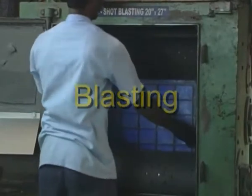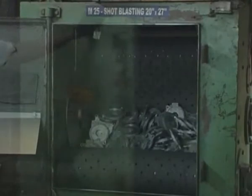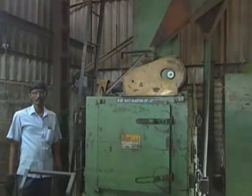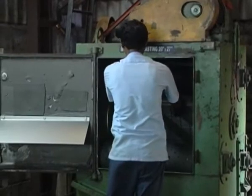The castings are rolled in while forced with multiple stainless steel shots at high speeds to remove the irregularities on the part surface. This is a very efficient process as it tends to remove the irregularities in all contours of the part.